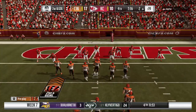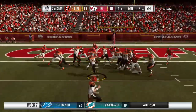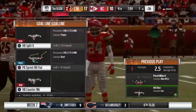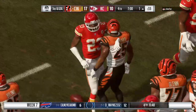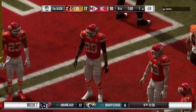From the 2 now, 2nd and goal. They come out here in the I. They'll run here with Bernard, and he pushes forward but comes up short of the goal line as he'll get a yard down to about the 1. And in this situation with the lead, 4th quarter, they're liking keeping the ball on the ground, I'm sure. That's just smart football, but you know the defense has to know it as well. They've got to stop them here.